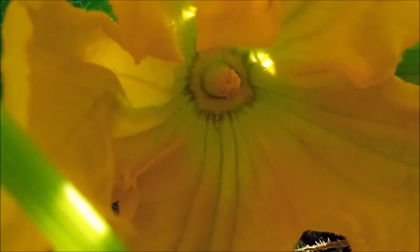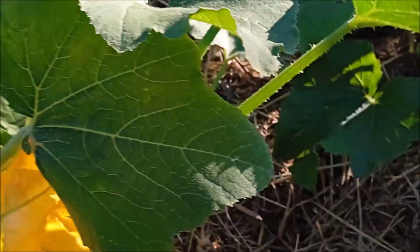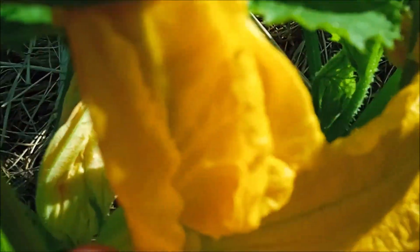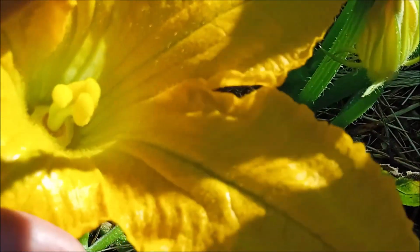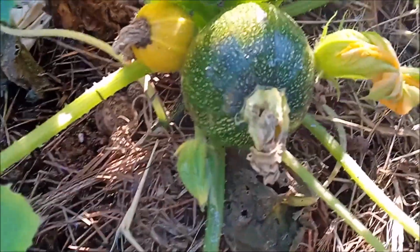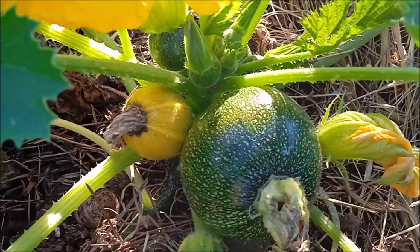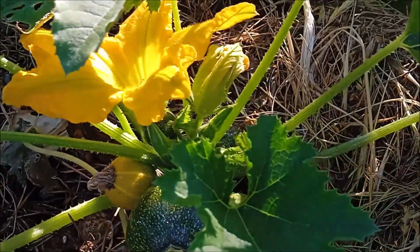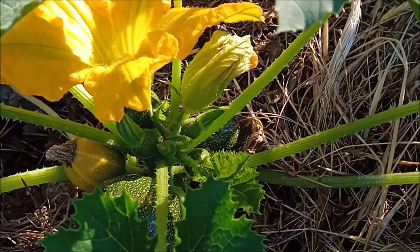This is a male. This is a female. I tell you how you get females and males at the same time. It's a female. Oh, look. I think that's a tender one, possibly there. A couple of them come in there. Oh, another one around there. Oh, another one there. This one's producing so many off this one plant.